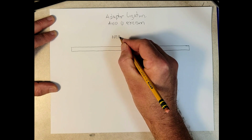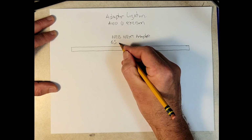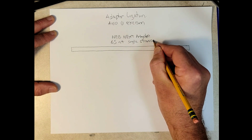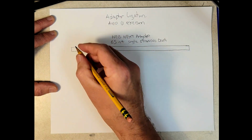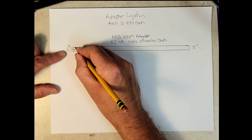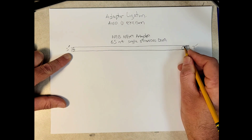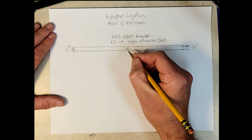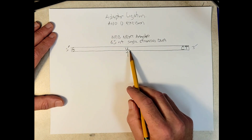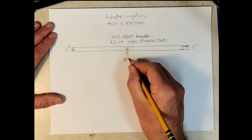So this is the NEB Next adapter, a 65 nucleotide, single-stranded DNA molecule. Now, some important aspects of it. This is the 5' end, and this is the 3' end. A G, a guanine nucleotide, is going to be found at this end, a T at this end, a C right before that, and then in the middle, a U. Normally you don't think of U or uracil in DNA, but these are chemically synthesized strands of DNA, and so sure, a company can add a uracil dNTP at this position. And what position is that? That's position number 32.